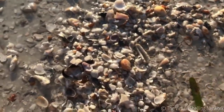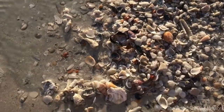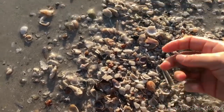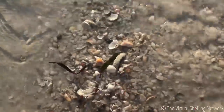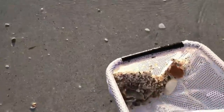And sometimes you let the water come in and it kind of moves the shells around a little bit, and you know, you'll leave the pile and let the water waves kind of move them around, and here's another olive again, and then come back and you'll find a whole new load of shells. And there's been many times when I leave a pile and then I come back to it, and all of a sudden the water sifts through the shells for you and it leaves you a bunch of new ones. So let's do another scoop here.